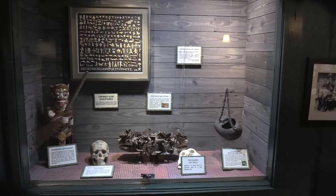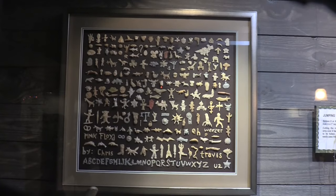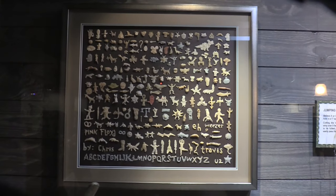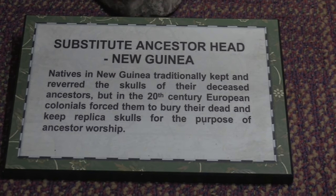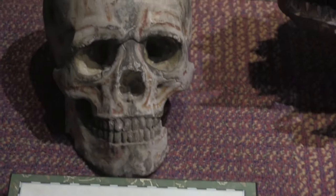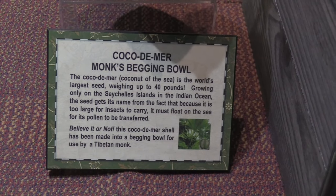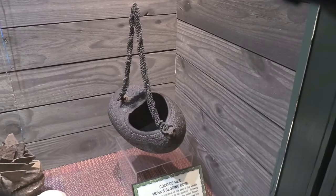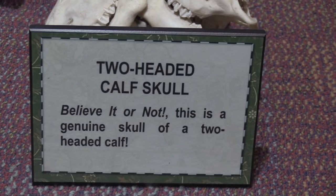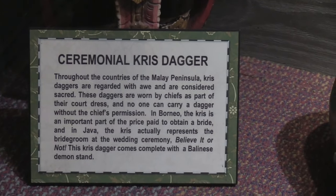More interesting artifacts. It's kind of disgusting and cool looking: the chewed gum sculptures. Even got the alphabet, all made out of chewed gum. That substitute ancestor head from New Guinea. Coco de mer monk's begging bowl. A two-headed calf skull. A ceremonial kris dagger.